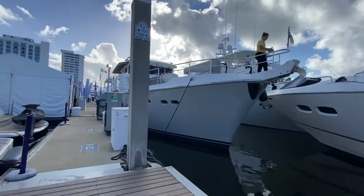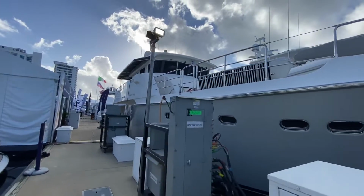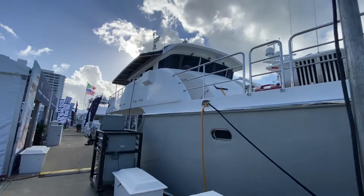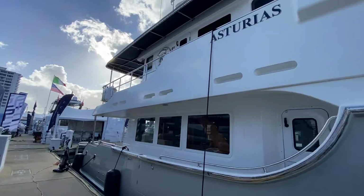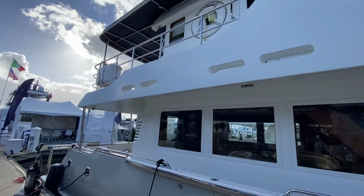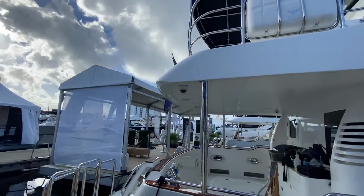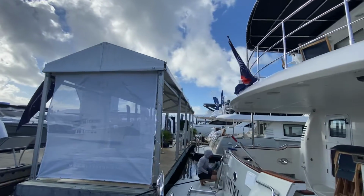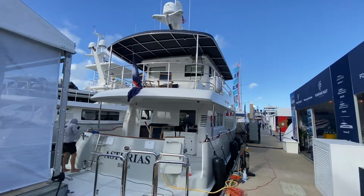We're coming up, it's got to be the Nordhaven fleet. Later in the show, we're going to be going through a number of different models to give you guys a closer look. These boats are always so filled with show goers and prospective buyers that I'm thankful we're going to come by after hours and finally give some of these boats the time and attention that they're due.